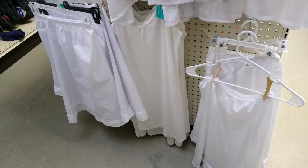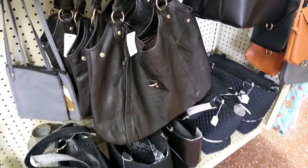They didn't have any women's dresses, and I'm assuming that's because they make most of their dresses. For the women, though, they did have an area. They had some purses. Here's some black, gray, and blue. They had a few youthful purses, maybe for young girls.